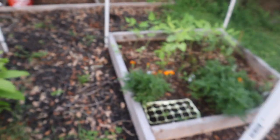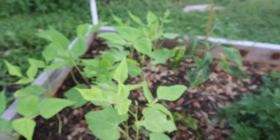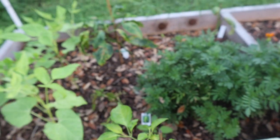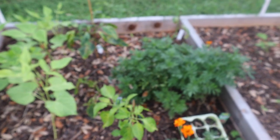Yeah, so that's that raised bed. And then here are my beans that are growing nice and strong. They aren't a vibrant green that I expected them to be, but nonetheless, it is what it is. Maybe because I have pepper plants growing. They say you should not companion plant peppers and beans. I did this just to see why, and now I'm seeing why.